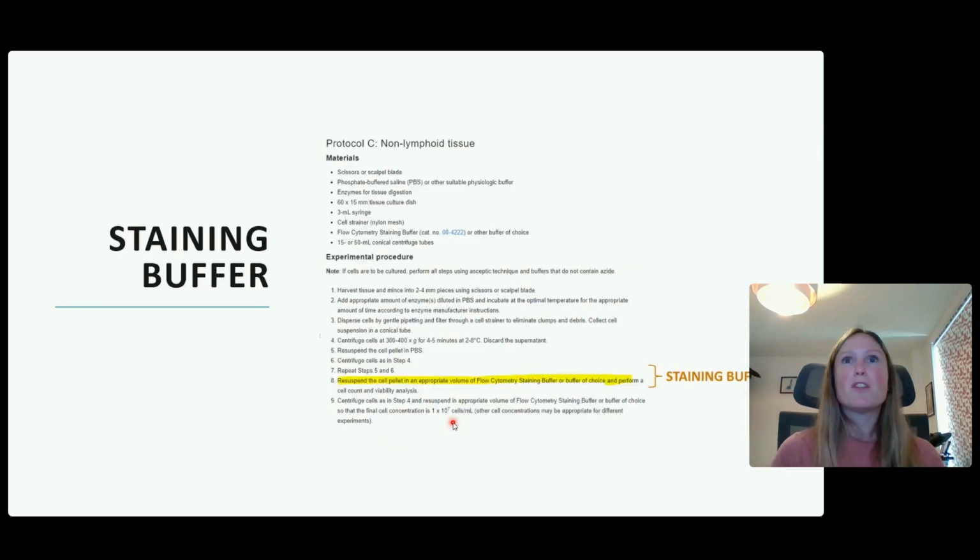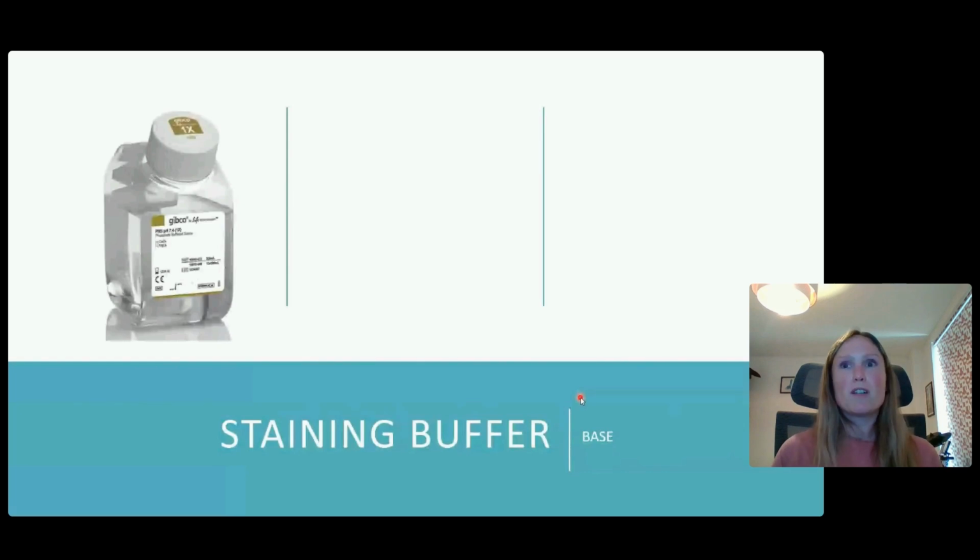Hopefully, you now have a lovely viable single cell suspension. It's time to resuspend your cell pellet in some sort of staining buffer. Now, when you read a protocol, it will often say something like flow cytometry staining buffer. It might say FACS buffer, and this can mean a lot of different things. But most likely, it's variations of a single theme.